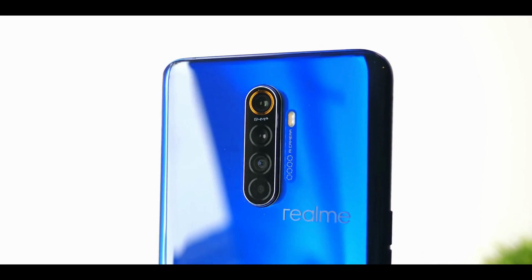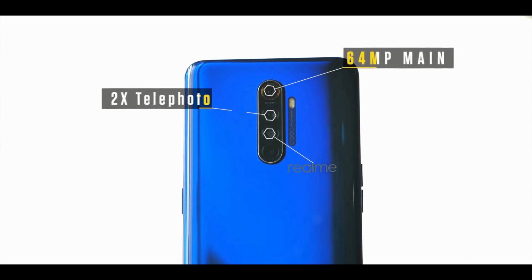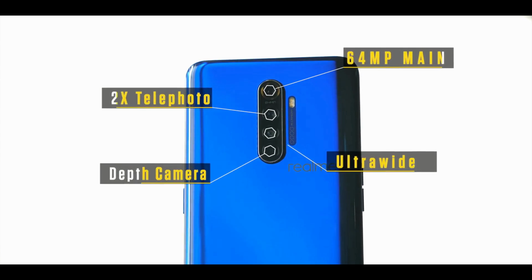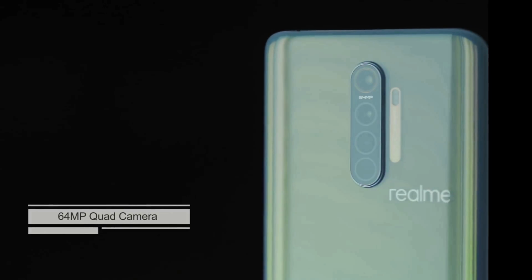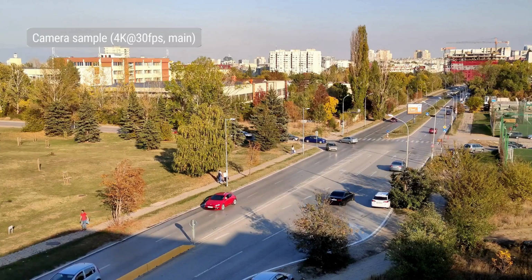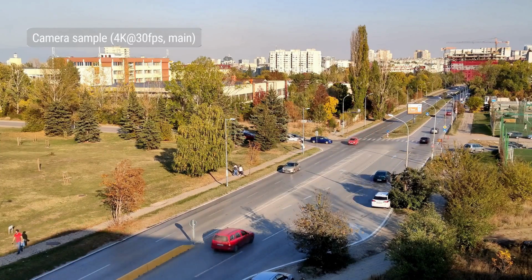Realme has taken this phone's camera to the next level with a 64 megapixel main camera, 8 megapixel ultra wide camera, 13 megapixel telephoto camera and 2 megapixel depth camera. Realme has really packed a lot of versatility into this quad camera setup. You can record 4K video at 30 fps and 720p super slow-mo video at 960 fps.